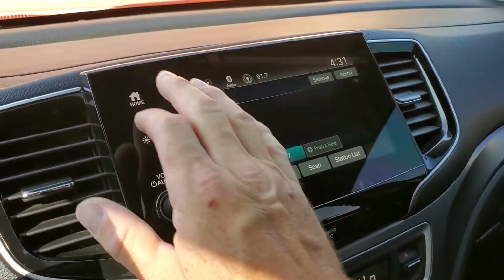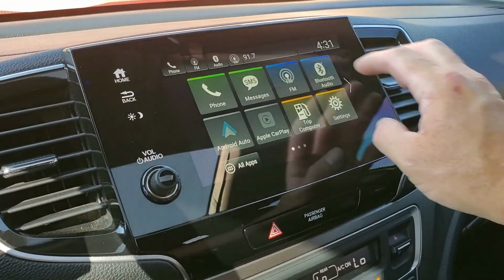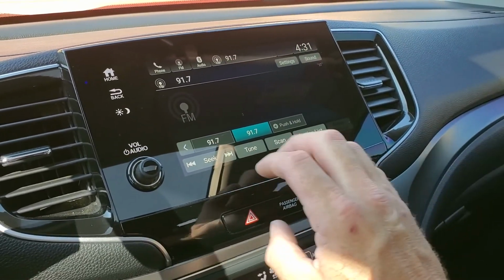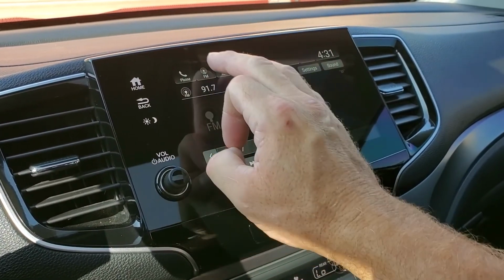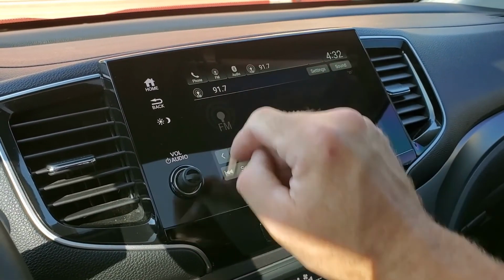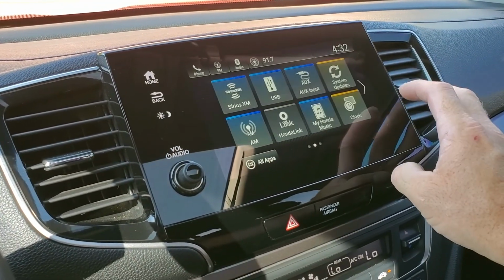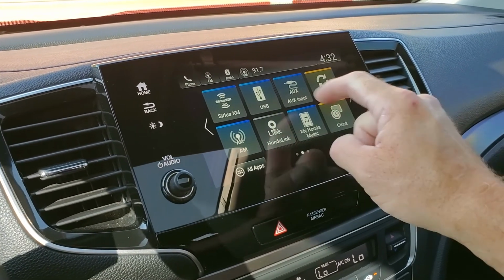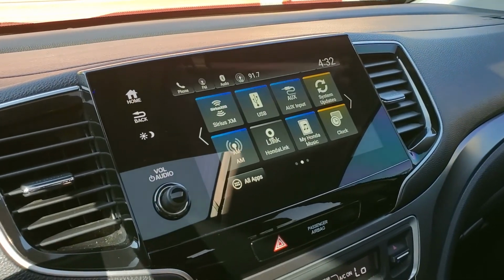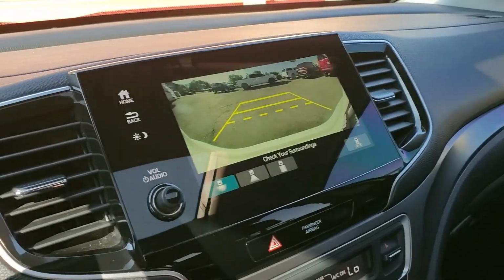So we come over here, we're going to go ahead and bounce this back to home. And you'll see that it does have on the stereo AM, FM, and Bluetooth. And then there's your Bluetooth right there with your phone. There's your Bluetooth logo. See, it does also have an auxiliary port as well. And there's your backup camera in HD.